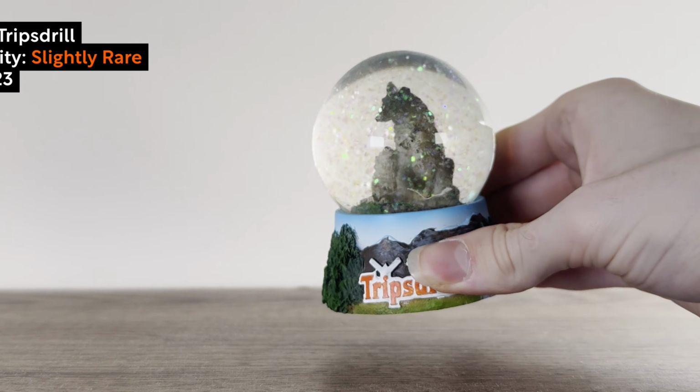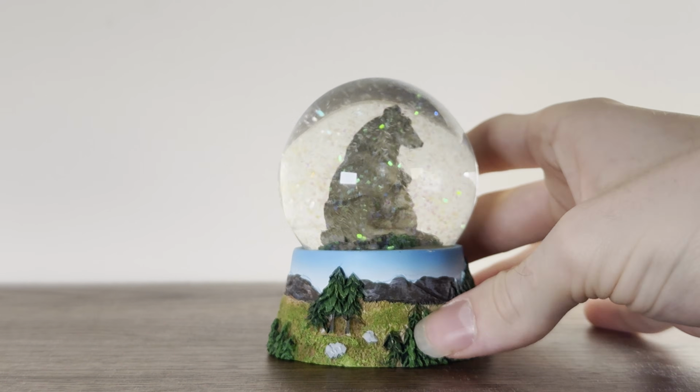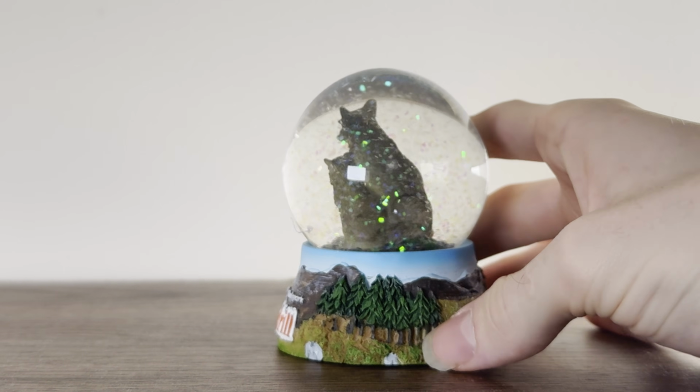Come on. Okay, but now we're starting to get a little bit more rare, because next up I have this snow globe from Tripsdrill. Guys, do you think I quite like theme park snow globes? I have no idea. But the only reason this one's actually kind of rare, because obviously it's just a normal item, you can just buy this, is because I guarantee about half of you have never even heard of Tripsdrill. It's a really cool little park in Germany, and this whole thing is completely hand painted.